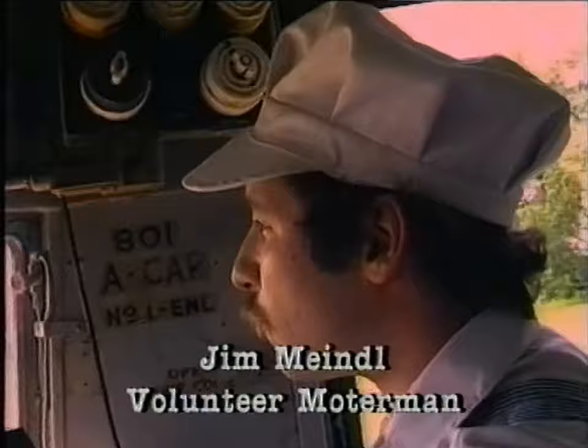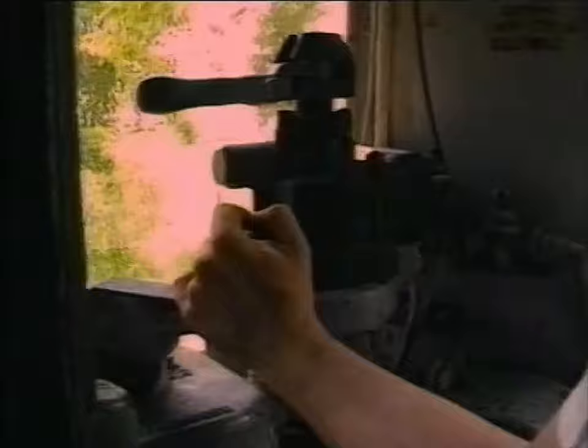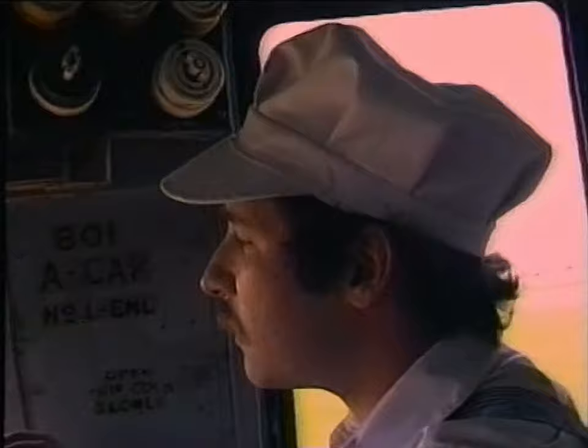Riding aboard 801, 802, the Electroliner, which is part of the North Shore Line. This particular train was built in 1941 by the St. Louis Car Company. It was used in their interurban service between Chicago and Milwaukee through limited stops. The train was capable of speeds upwards of 80 miles an hour. It was their mainstay equipment. There were two trains that did five runs a day from Chicago to Milwaukee.